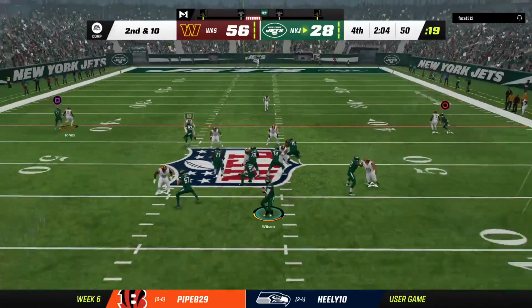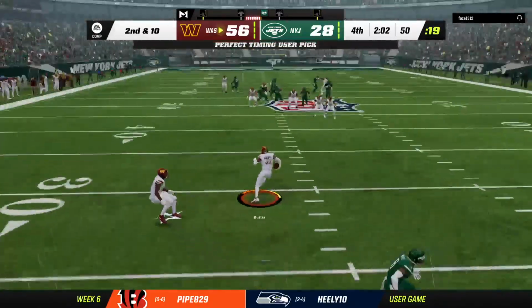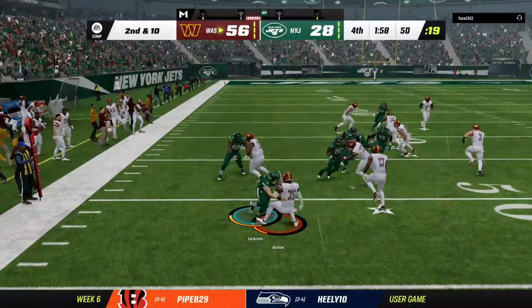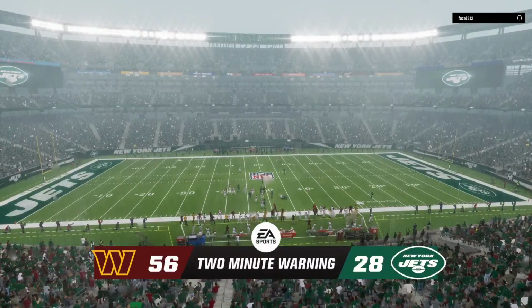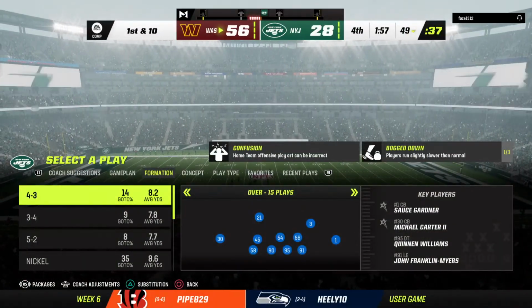Play action. Now Wilson. And his pass is intercepted for the 4th time today. And the Commanders are going to have great field position here as this is returned just shy of midfield.